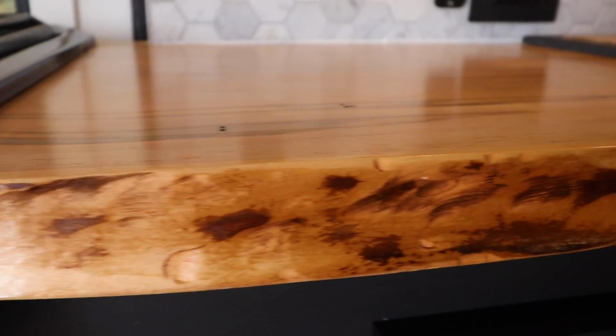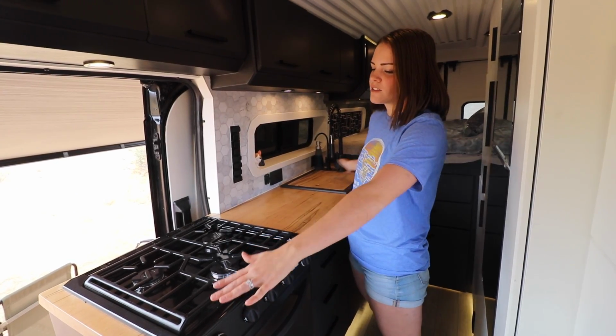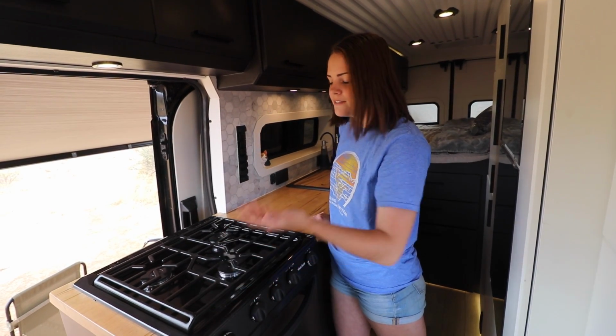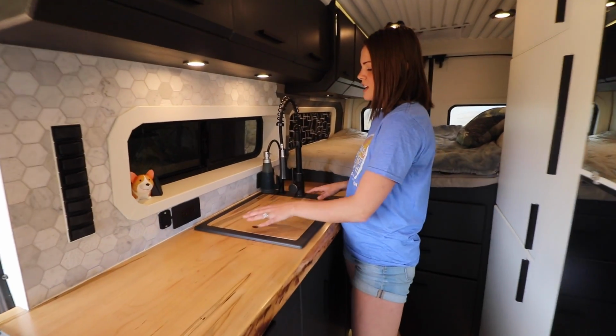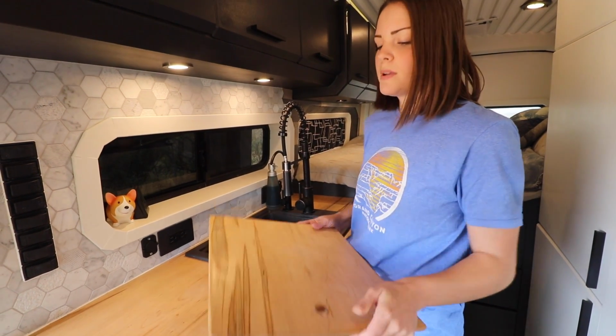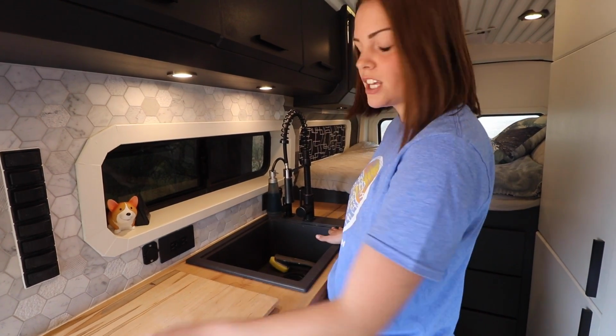Here we have our live edge countertop. We actually made it ourselves out of ambrosia maple. We have 73 inches of counter space, but with the flip up extension, it makes it a solid 8 feet. Over here we have a coarse composite sink that's about 9 inches deep, and Blackhawk even made me a fancy sink cover that sits nice and flush.